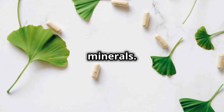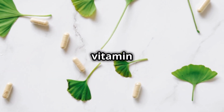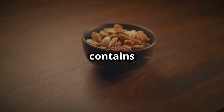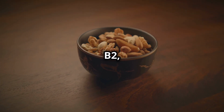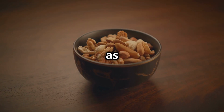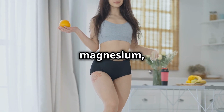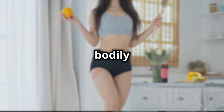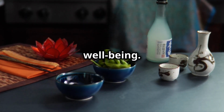Ginkgo Natto is also packed with essential vitamins and minerals. Natto is an excellent source of vitamin K2, which is crucial for bone health and cardiovascular function. It also contains significant amounts of vitamins B2, B6, and E, as well as minerals like iron, magnesium, and calcium. These nutrients work together to support various bodily functions and promote overall well-being.